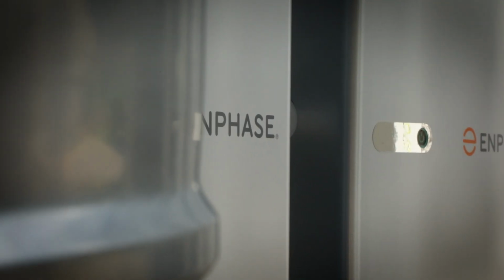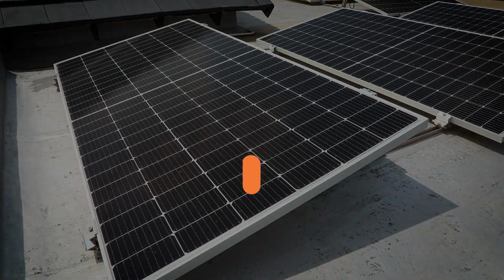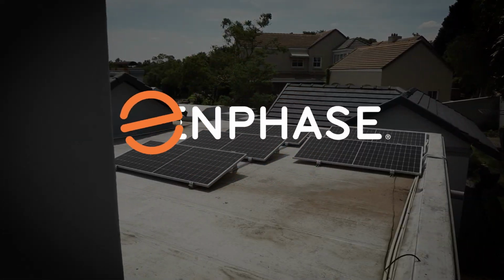With these features, in my opinion, it's the best residential battery you can buy in South Africa, which is why I recommend it for my top customers.